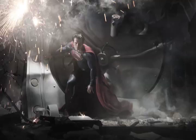I mean, the picture is Superman hunched over. He has a long cape. It's in this wrecked bank vault with everything bent and ruined, and there's sparks and fireworks, and it just looks so different from any other Superman you've ever seen on screen. And by any other Superman, I mean Christopher Reeve, and that includes Brandon Routh. I mean, Brandon Routh pretty much was a Christopher Reeve clone, let's be honest. That's what that movie was.